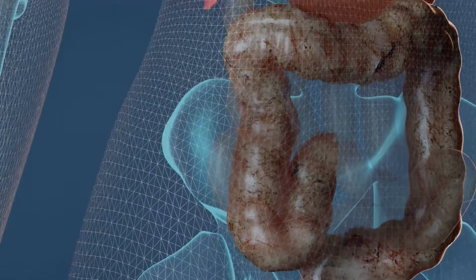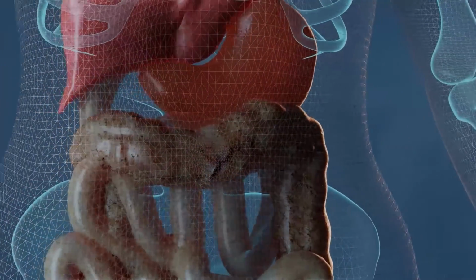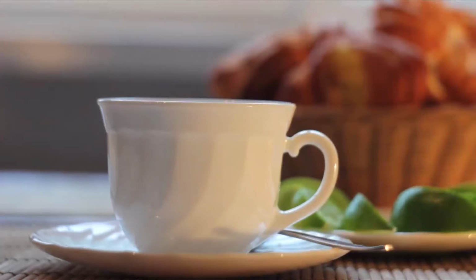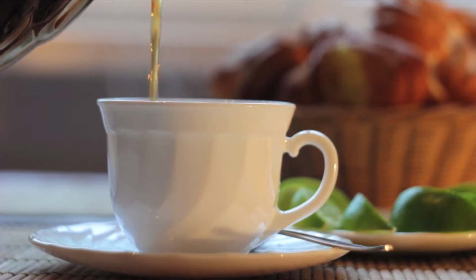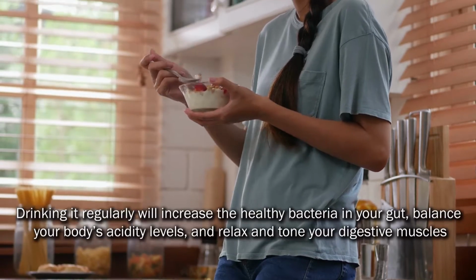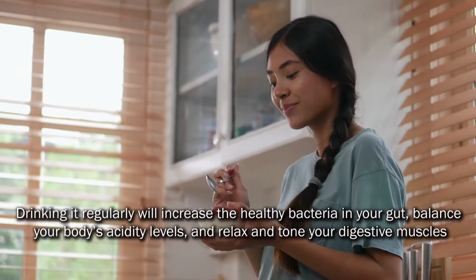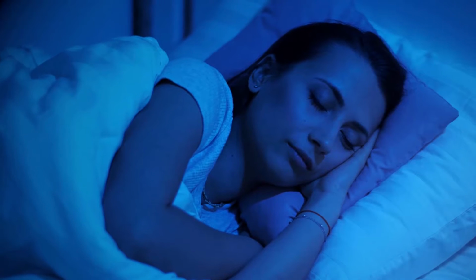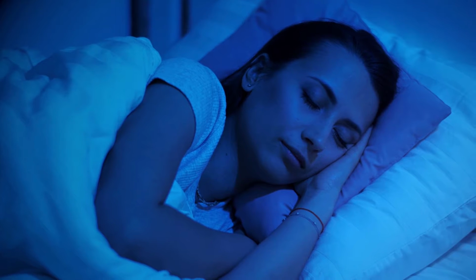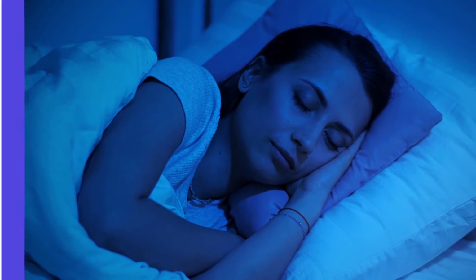Now that we have a clear understanding of how digestive issues can develop, it's time to learn how to prevent and treat them. This healthy drink that we're going to share with you will help cleanse and heal your digestive system. Drinking it regularly will increase the healthy bacteria in your gut, balance your body's acidity levels, and relax and tone your digestive muscles. In addition, this drink will help you get a good night's rest, which also helps in easing the symptoms of common digestive problems.